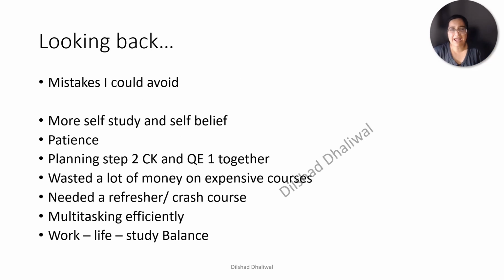Looking back, I should have avoided a lot of self-doubt, and should have had more self-belief and patience. I wasted a lot of money on expensive courses which were $2,000, $3,000, which, to be honest, I do not think had any value. In the beginning, all I needed was a refresher or a crash course that could help me identify the important topics for the respective exams, and give me that outlook only. And again, when everything works out, you just have only a few doubts left.